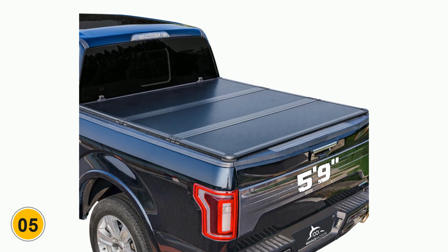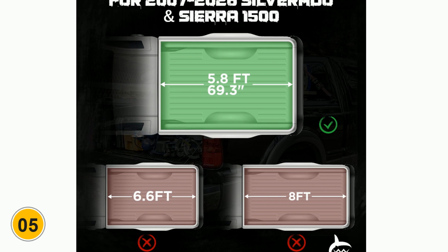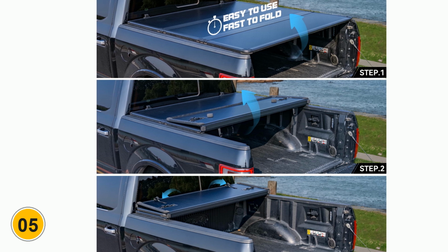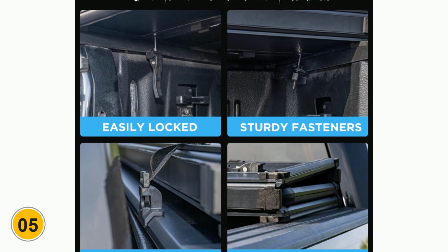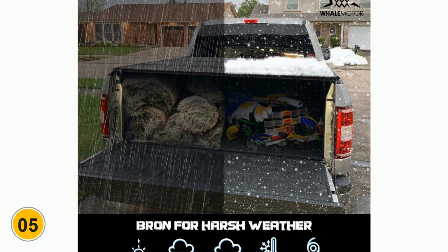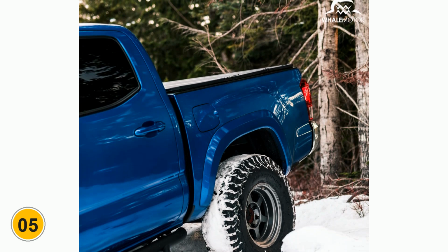Here's why this matters for you. The aerodynamic design not only looks good but also improves fuel efficiency, saving you money on gas in the long run. And the added security features like reinforced hinges and strong latches mean your cargo is well protected. However, some users have noted that it could be tricky to align perfectly during installation. But honestly, if you take your time, it's manageable and worth the effort for what you're getting.